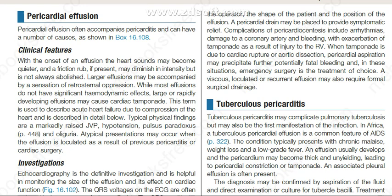Pericardial effusion often accompanies pericarditis, and can have a number of causes.